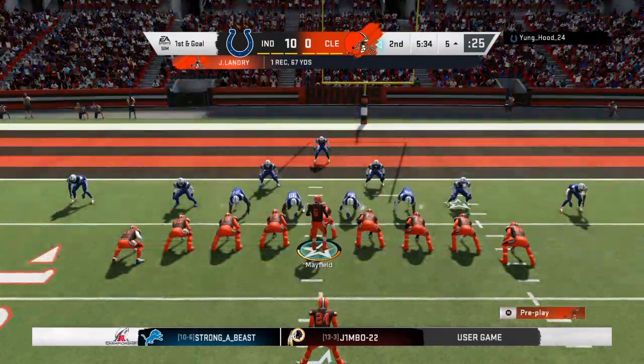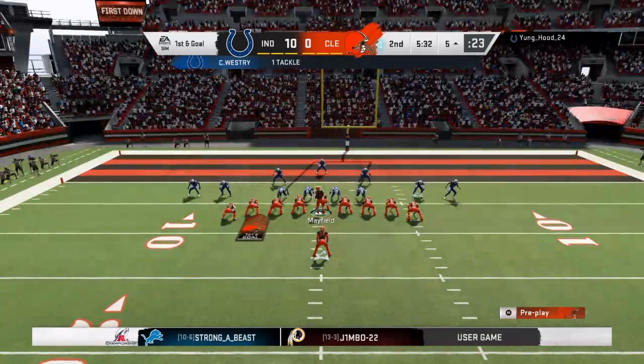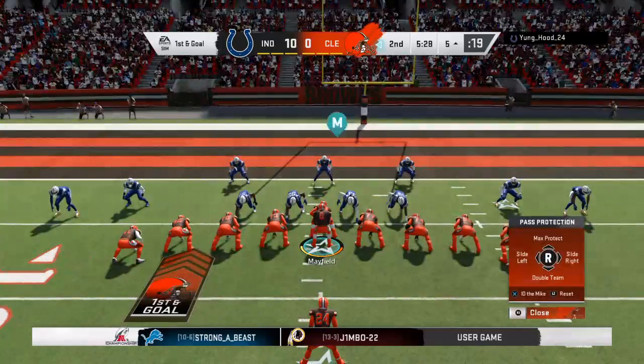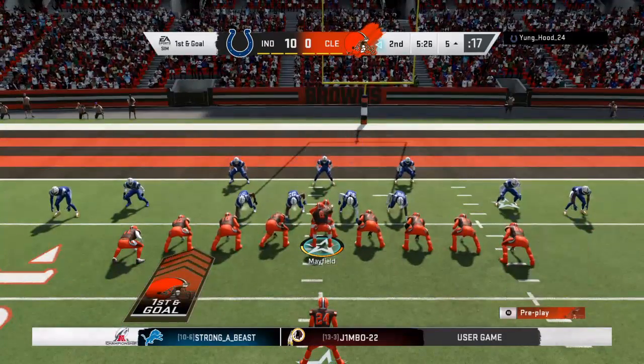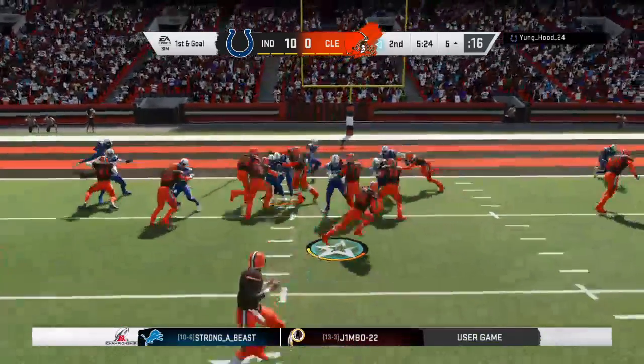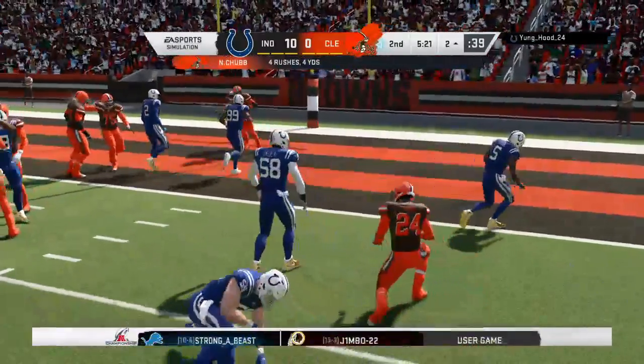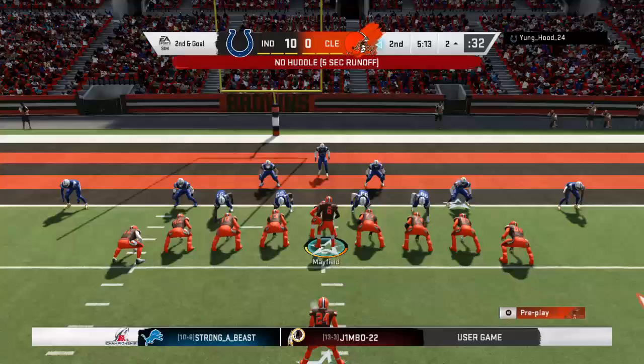A first red zone opportunity for the Browns thus far. They've got it 1st and goal at the 6. They'll run with Chubb. And he's going to get him about 3 yards closer. He's down to about the 2.